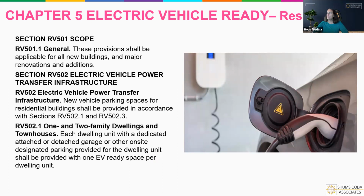And now we're going to take a quick jaunt into the electric vehicle ready concept. When we're talking about electric ready, it says again that if you are a new home, a major renovation, or an addition, you would need to comply with the electric vehicle ready requirements.